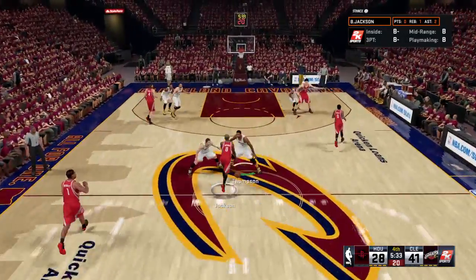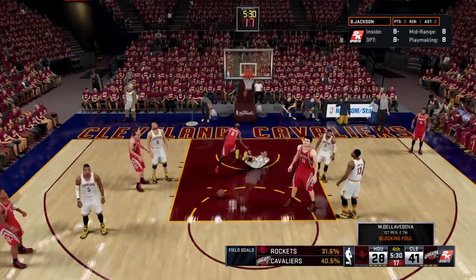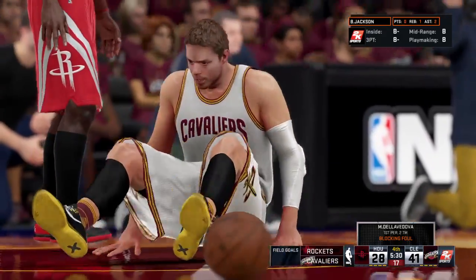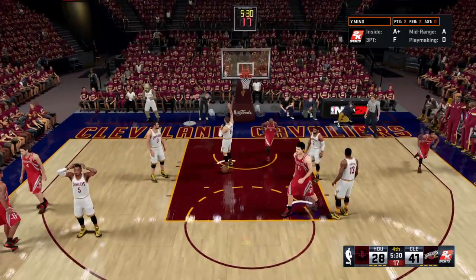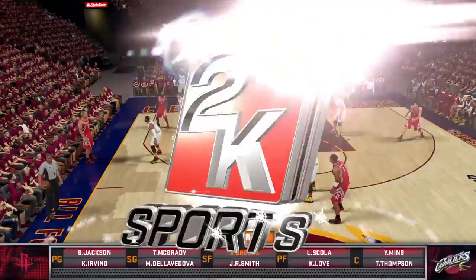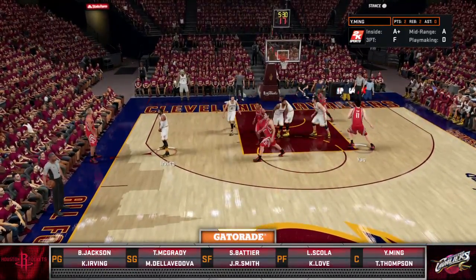On offense, here are the Rockets. And Matthew Dellavedova is going to pick up the foul. That's his first foul. And you can see he just didn't get squared up with his feet. Greg, those are always tough to judge, but I think the official got that one right.